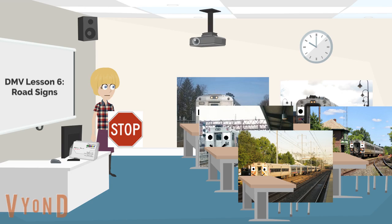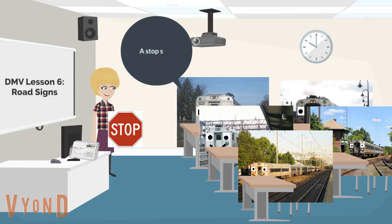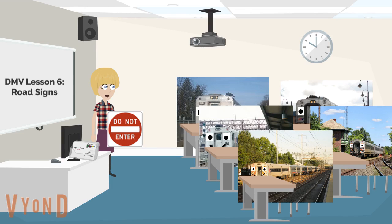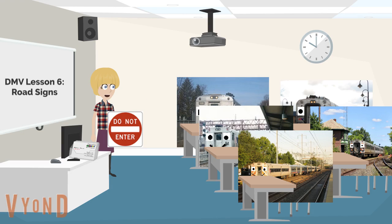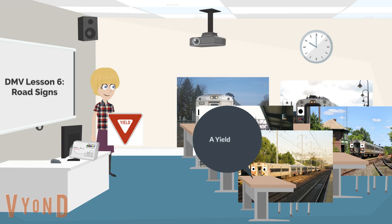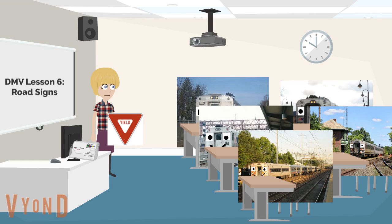Comet 1, what's this sign? A stop sign. Good. Modern day Comet 2, what's this sign? I do not enter sign. Way to go, modern day Comet 2. Stolen storage Comet 3, what's this sign called? A yield sign. Nice job, even though you're still in storage as of 2016, you still earn DMV points towards your beginner's permit to be on the rails, rather than the road.